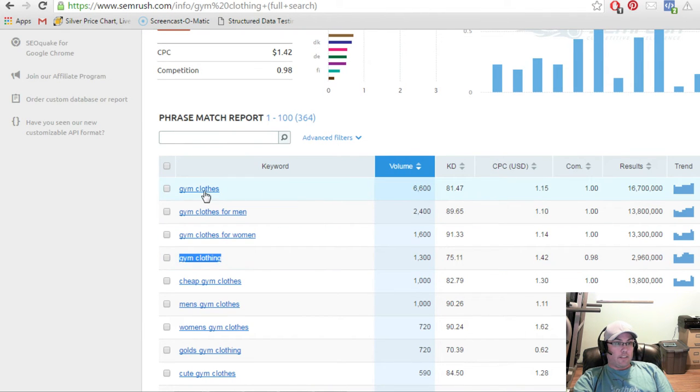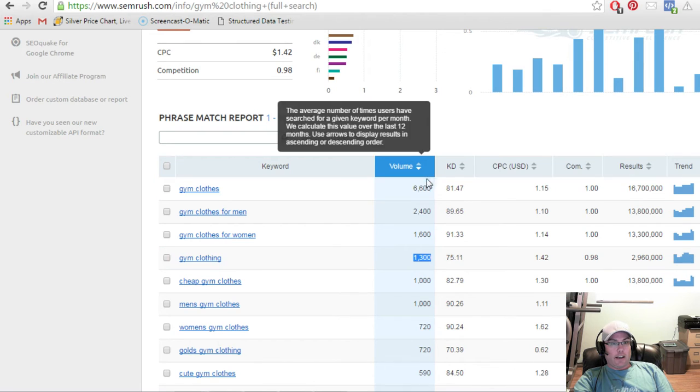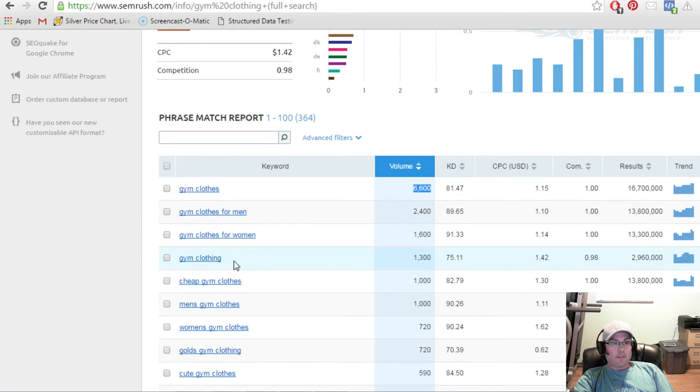All right, now look at this. Look, this is a big difference. You need to research when you're doing your website. The difference from ranking gym clothes, plural, to gym clothing, singular, is 1,300 to 6,600. Most people think it's not that big a difference. Look at the difference in volume here. I mean, it's like 4 times the traffic.